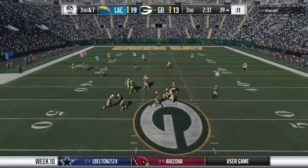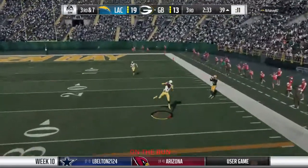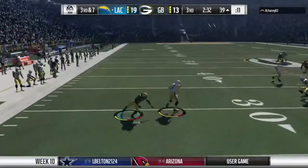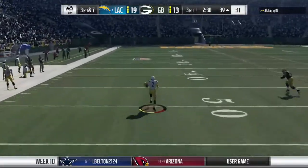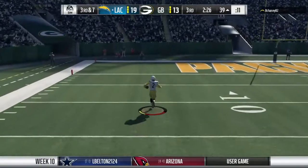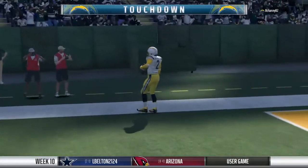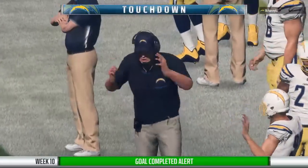Operating from the gun, Wells, and shedding through the tackle. And he fires one that's intercepted. Picked off at the 28. Through an opening, and there he goes. And he brings this one back. It's a pick six and a Charger TD.